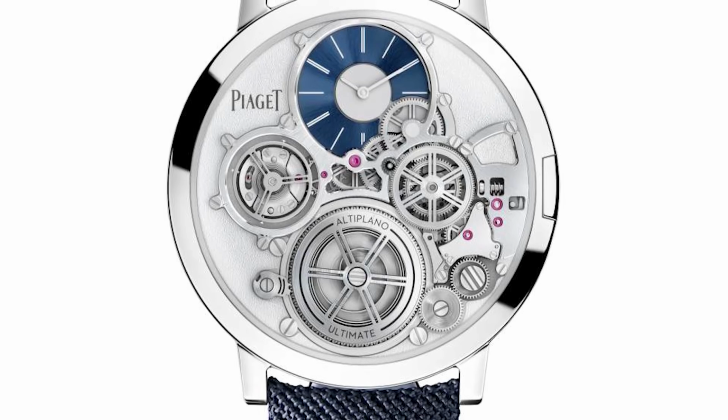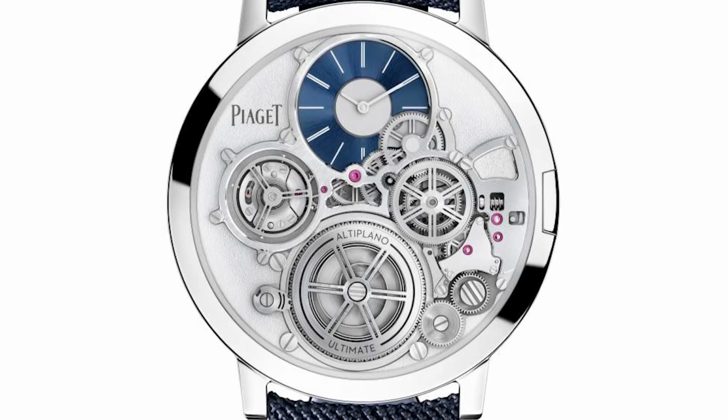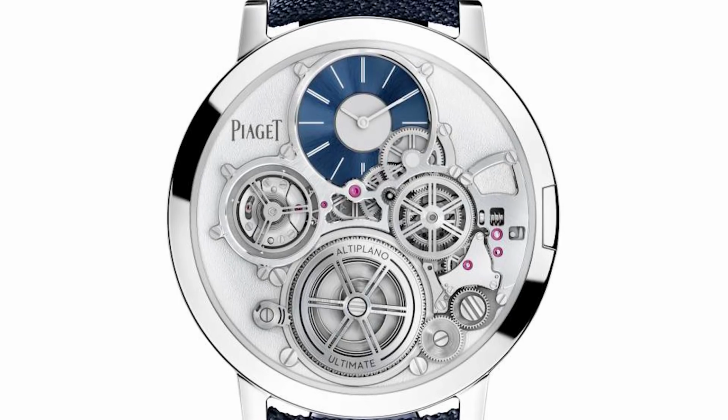And the last category was the mechanical exceptional category, and the Piaget Altiplano Ultra Thin. Again, an amazing thin watch. It was just super special. It outdid the Legacy Machine, which again was one of my favorites. But I think it's showing us that these really complicated, beautiful watches, and a little bit thinner, are really what's hitting the market today.